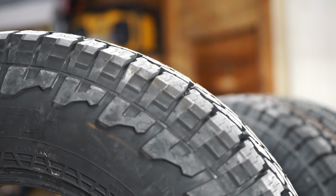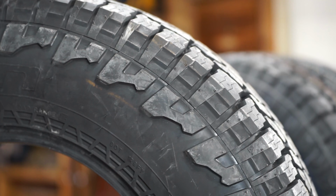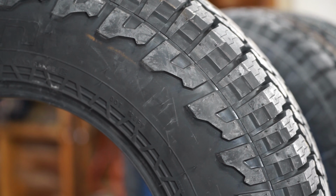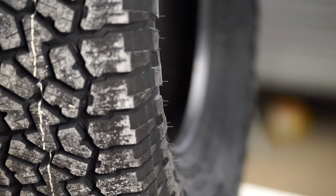I do like the more rigid, squared off center tread blocks compared to the Toyo Open Country. And I also do like this more aggressive sidewall tread on here. Definitely helps make a difference in traction, especially while you're aired down, not to mention the extra protection that you get from trail hazards like sharp rocks or even roots sticking out on the side of the trail. So I do like that as well.